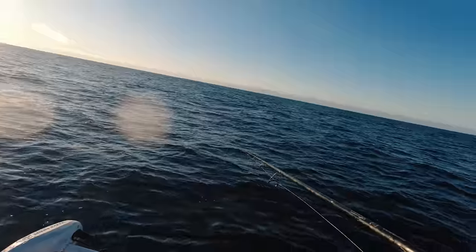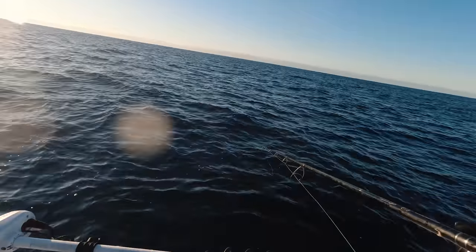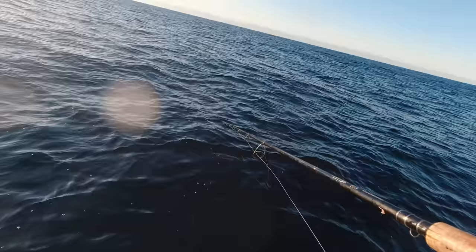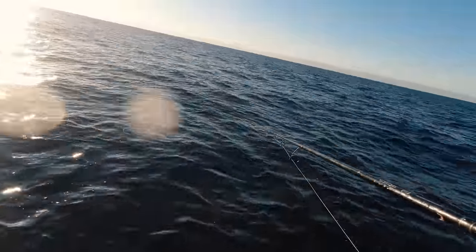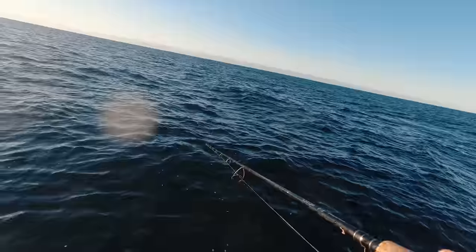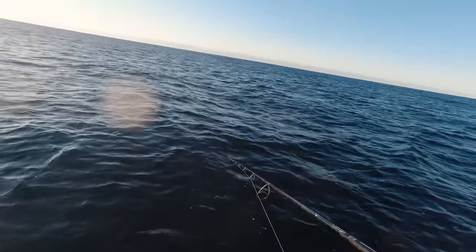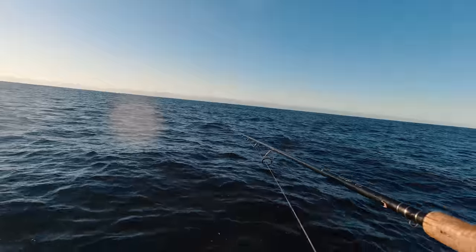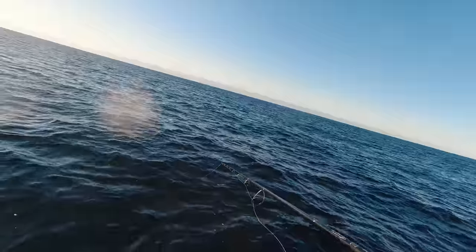The bait is legitimately stacked. You can see it in the water. You guys won't be able to see it, but it's just shimmering all below me. Clear water, clear shallow water, bait everywhere. So hopefully we can just find that bigger fish.